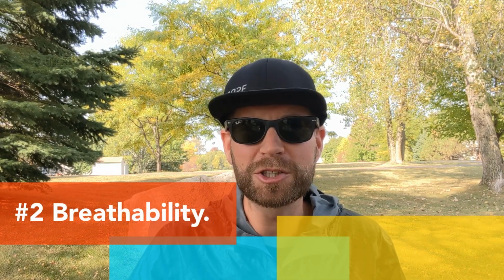The second thing that I really enjoy about this jacket is the breathability. Gore doesn't actually put the specs of this jacket on their site, but Montbell uses the Shakedry material, so we'll just use that as a comparison.